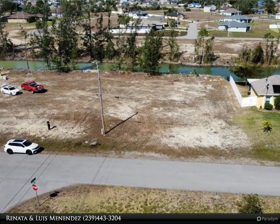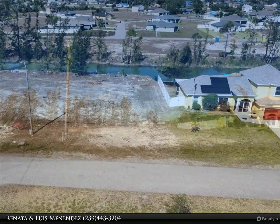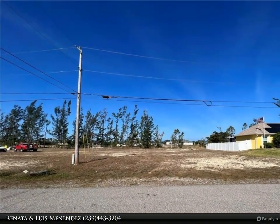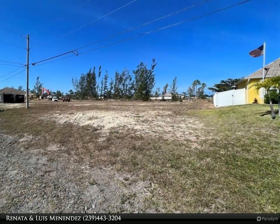This is a great freshwater canal in a growing area of northeast Cape Coral. Build your home and enjoy views from this western exposure on Dennis Canal, which opens up to Mull Lake. Lot is cleared and ready for you to install the seawall and build on it.